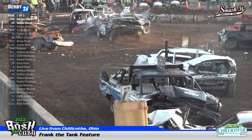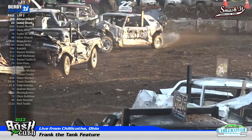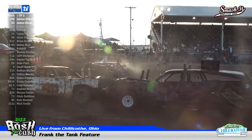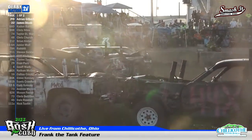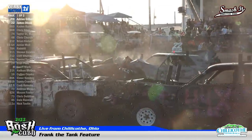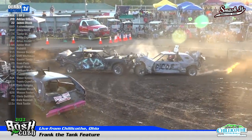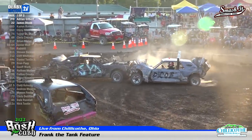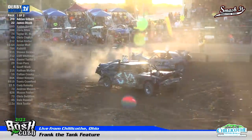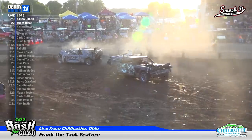Locked up now. Don't let him get into the wall. Worse, didn't get into that corner. This is awesome. Hey, the wheel freed up. Yeah. Don't do that.